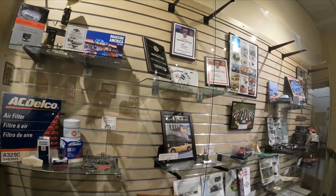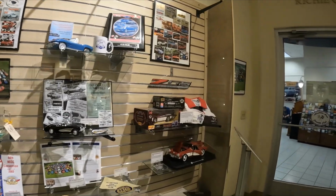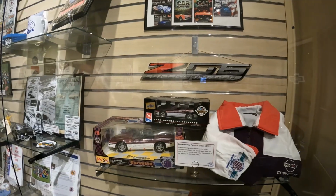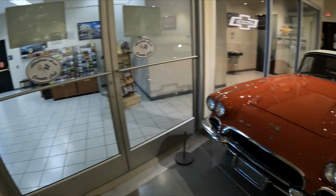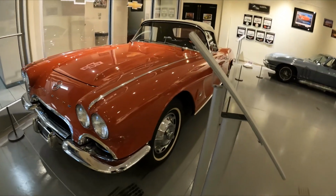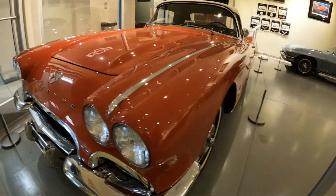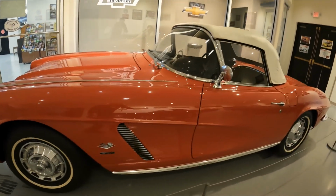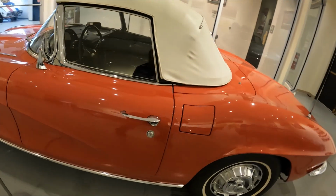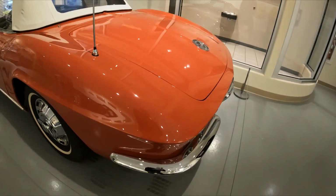One of the things they have is this really nice board, and it's got a lot of the Allentown area Corvette Club's memorabilia, and it's really a nice little display. And of course, they've got this badge for the Z06, which I love. They start out with this 1962, and it is just gorgeous. Of course, it's here at the Antique Car Museum, so you'd expect it to be pristine, and it certainly is. I love the styling on these.